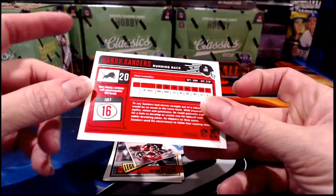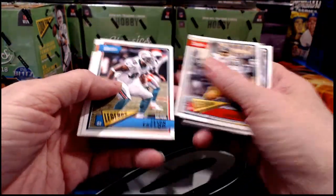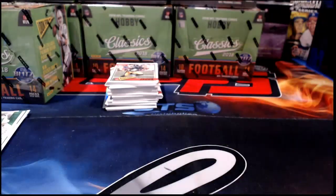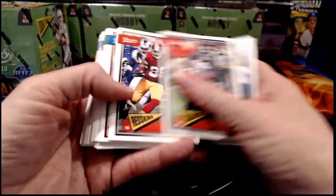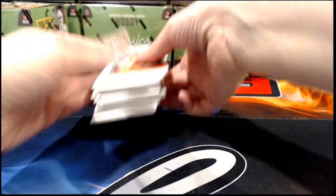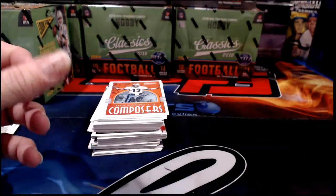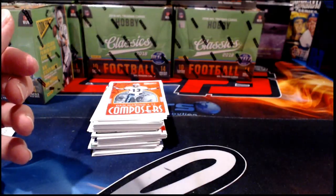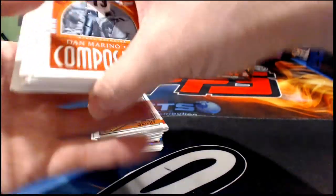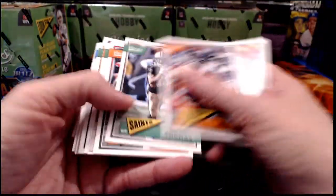Barry Sanders to 299, red back for the Lions. That's called Opulence. And you know what? It does not come out until August. So they are still putting out 2017-18 products all the way into August now. And they haven't even announced what the release date is yet for 17-18 Flawless.